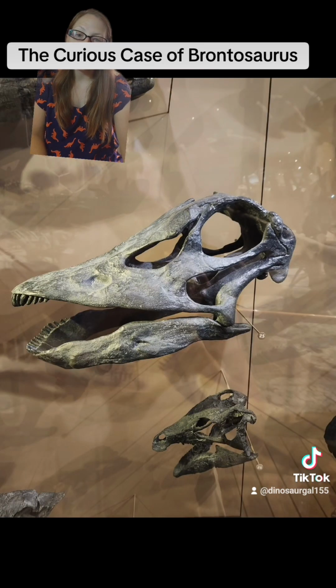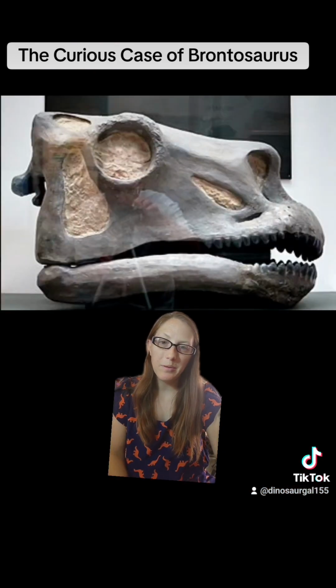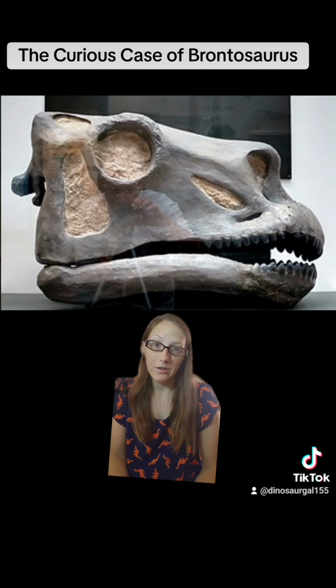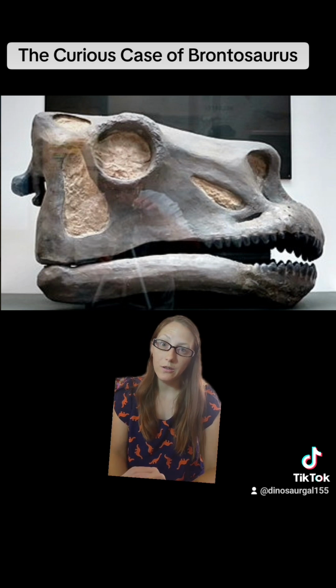So this is Diplodocus. This should have been closer to what Brontosaurus' skull would look like. And Apatosaurus for that matter, because they did not have an Apatosaurus skull either at the time. However, because they made a composite of Camarasaurus and Brachiosaurus, they came up with this monstrosity, which frankly looks like it belongs to a mammal, not a dinosaur. It's just, it's terrifying. Whew. So this is what they used to think Brontosaurus's head looked like.